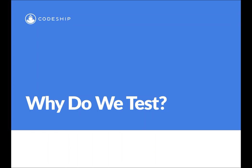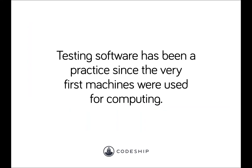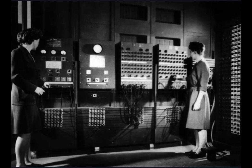So getting started, the big question that we should answer for ourselves is, why do we test in the first place? And I think all of us on our development teams, or teams we've worked on in the past, have used some kind of testing. And in fact, testing has been a part of software development since the very beginnings. We've used testing since the ENIAC machine.